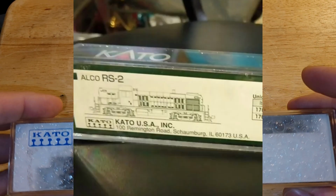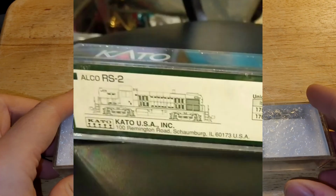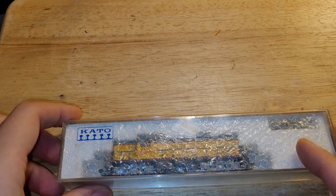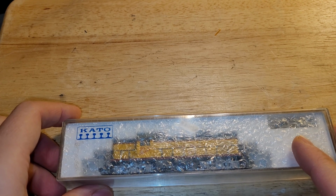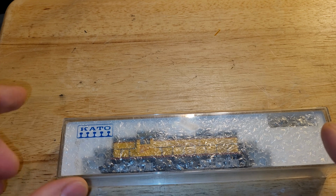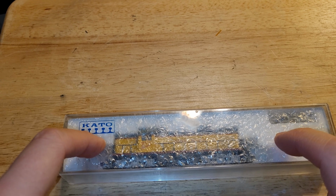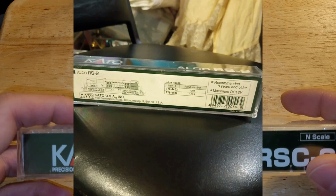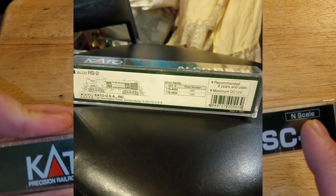So, of course, I contacted the seller and said, what the heck? I paid for an RS2, not an RSC2. Make this right. The seller immediately started telling me what a great deal I got and everything else, blah, blah, blah, but also insisted that this was the locomotive I had bid on, even though very clearly the pictures showed it being an RS2, because, again, there were clear shots of the box, and this is clearly an RSC2.